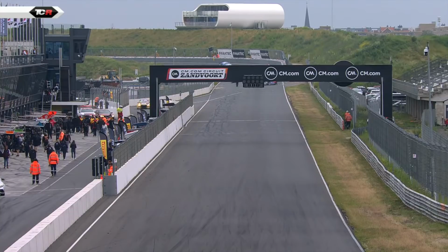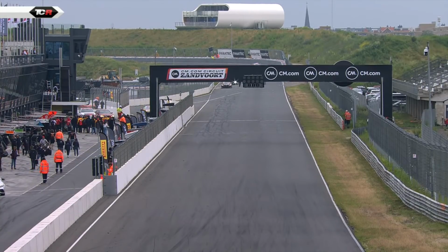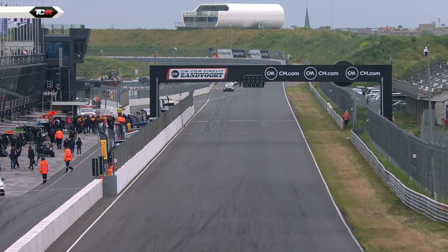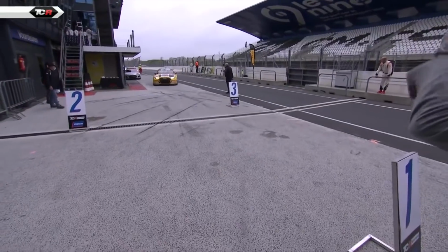And the paddock for TCR is in the centre parks. No, it's on the outside of the circuit there. Quite far away, though. It used to be a skid pan back when I used to come to Zandvoort in the olden days.